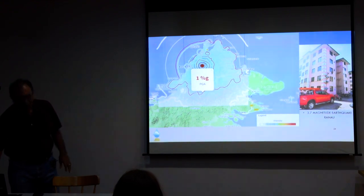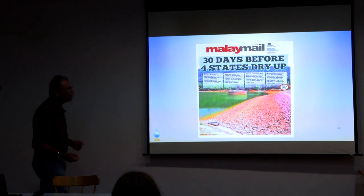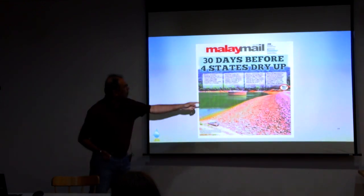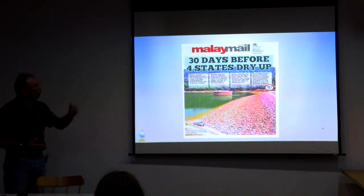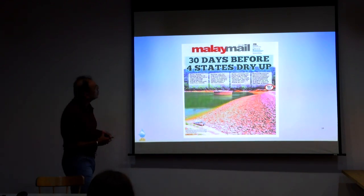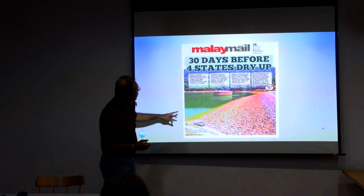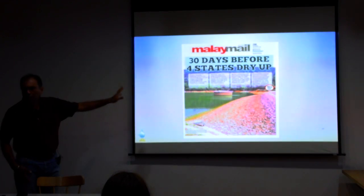This one doesn't excite me. This one, the geologist will be excited. This one is exciting me. You have a dam. Perlis, Kedah, Penang, Perak, 30 days before four states dry up. This report is 2006. This one is in 2000. But they have dams, and they were drying up.